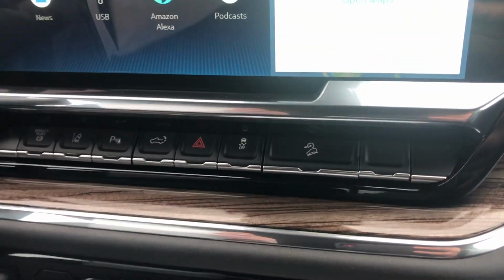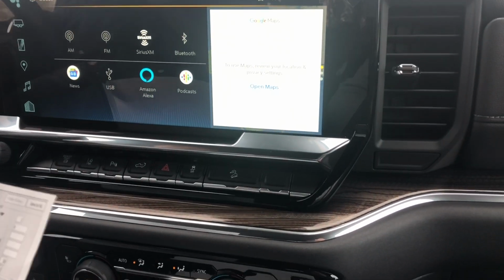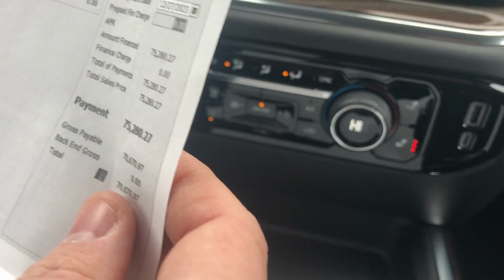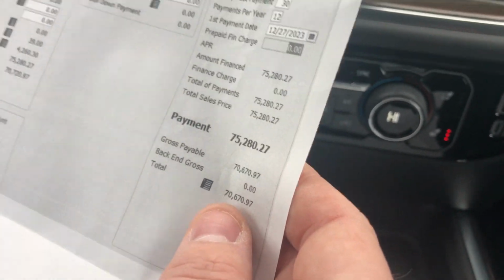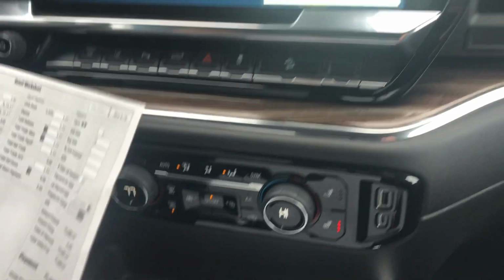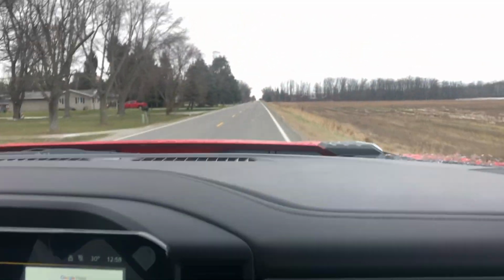Now this truck, out the door, looks to be $75,280 with our employee discount. And the total with the employee discount applied was $670.97 looks like. So this truck's MSRP was like $78,900 or something like that. So I mean, it's a fairly well trimmed truck.